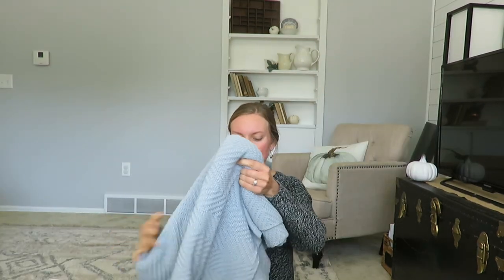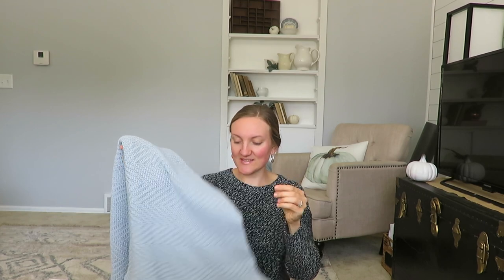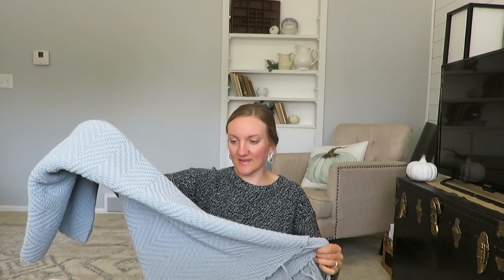All right, then I found this blanket throw. It has a little tasseling on the bottom. The blue, I decorate with blues in my home. I just thought that was really pretty. It would be beautiful draped across the back of my couch for my fall decor, or transition into honestly any style on my bed, anything like that. So couldn't pass that up.